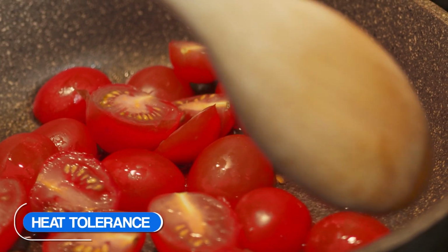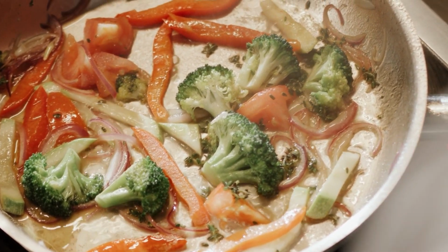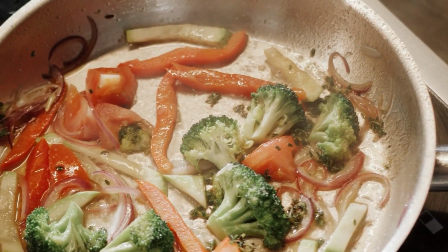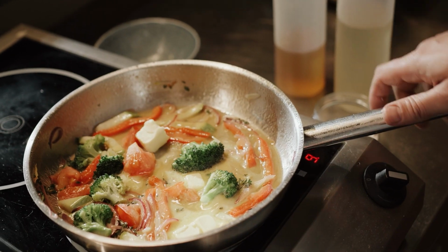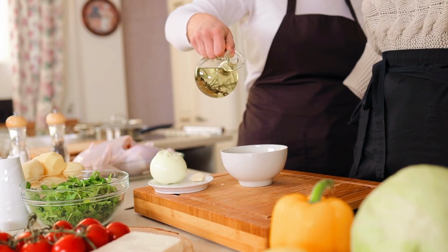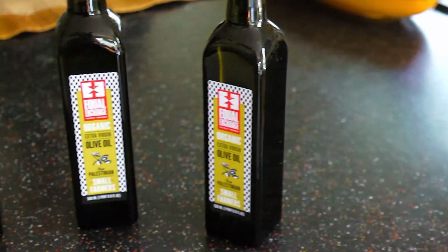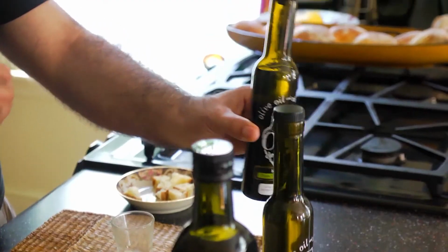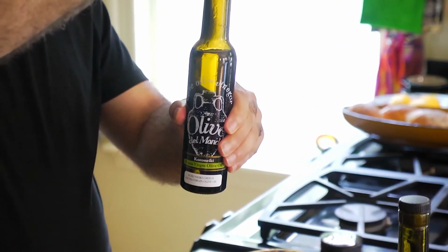Heat tolerance. Here's where things get heated. The point at which an oil starts to smoke and break down is known as its smoke point. Coconut oil. It has a moderate smoke point, making it good for medium heat cooking. Olive oil. There's a range here. Extra virgin olive oil has a lower smoke point, while refined versions can handle higher heat. So choose wisely based on your culinary needs.